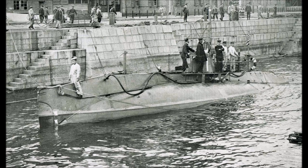However, by this time the war with Russia was drawing to a close. These boats would remain in service until 1921, providing the Japanese Navy valuable experience in the design, construction, and operating of submarines.